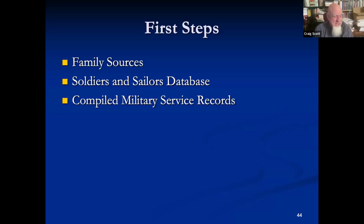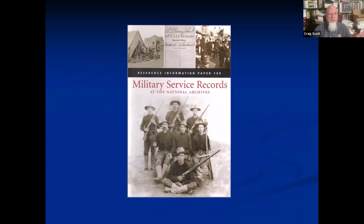I know his name is David W. Beard. I know how old he is, and I know what unit he's in based on the Soldiers and Sailors database. And I'm fairly confident I've got the right guy, especially given all the Beards, especially since when I look at Company D, I find it's raised in Augusta County. So I'm pretty sure I got the right guy. So I'm going to go find the compiled military service records.